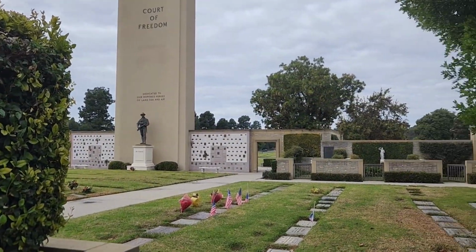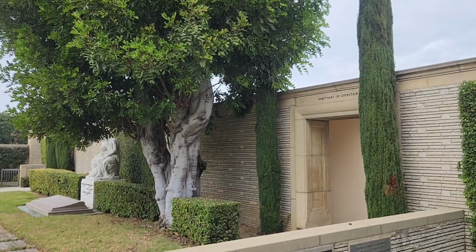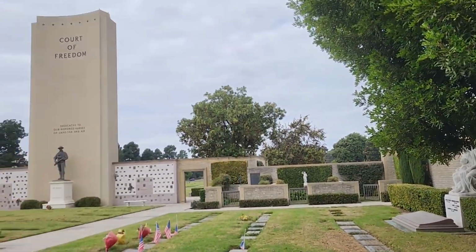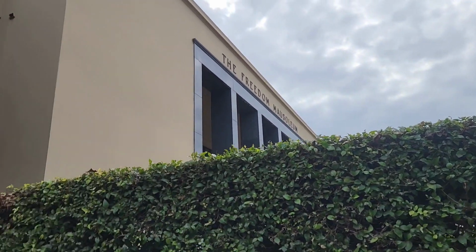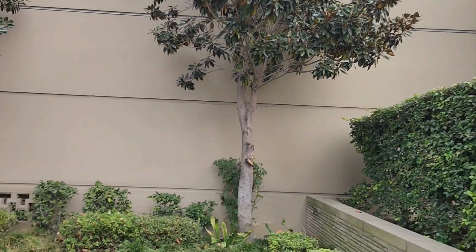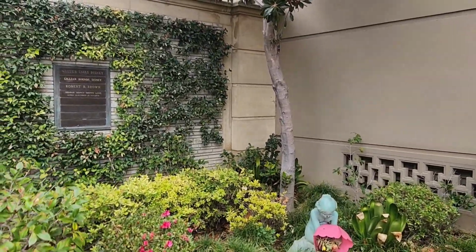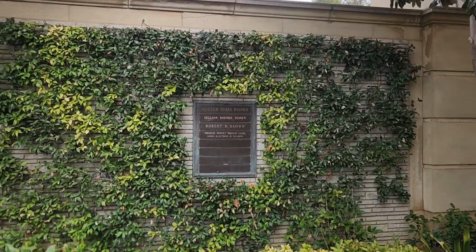Okay, so I'm in here in this Court of Freedom, next to the Sanctuary of Affection, and right next to the Freedom Mausoleum. And this is where we find the final resting place of Walt Disney.